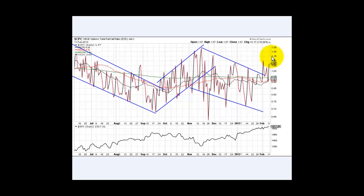But if you see it starting to run up above the 120, 125 area, that's something to be concerned about, as you can see that fear is starting to creep into the market. Right now, no, but you can see that we have an uptick here in the put-call ratio.